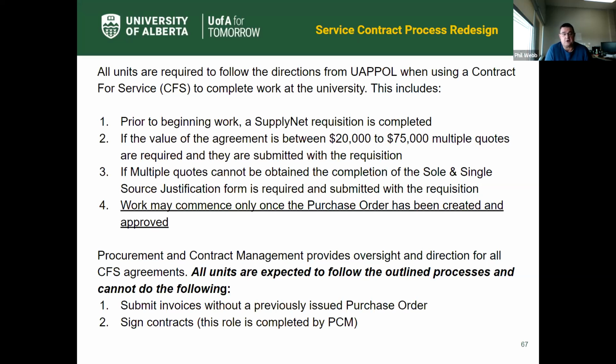Today, procurement and contract management is responsible for signing contracts for services, and that process should be followed. We follow the terms and conditions of the university. And a lot of times when you get a contract that came from a potential vendor, the vendor has their own terms and conditions that haven't taken into account ours and might put additional risks to the university.